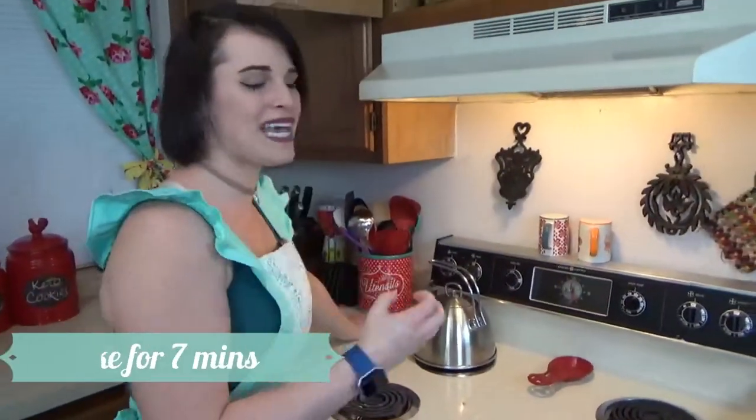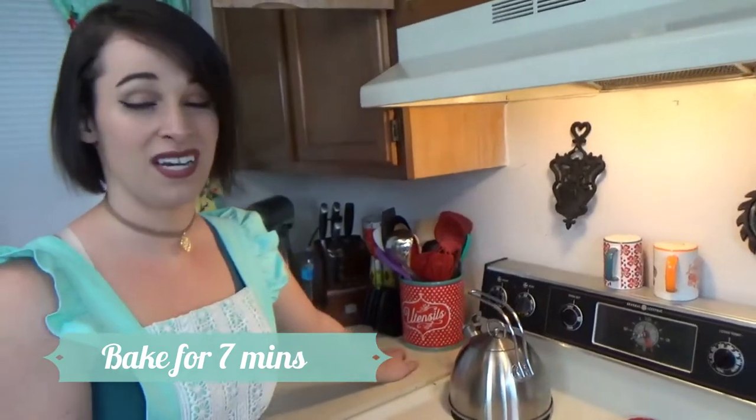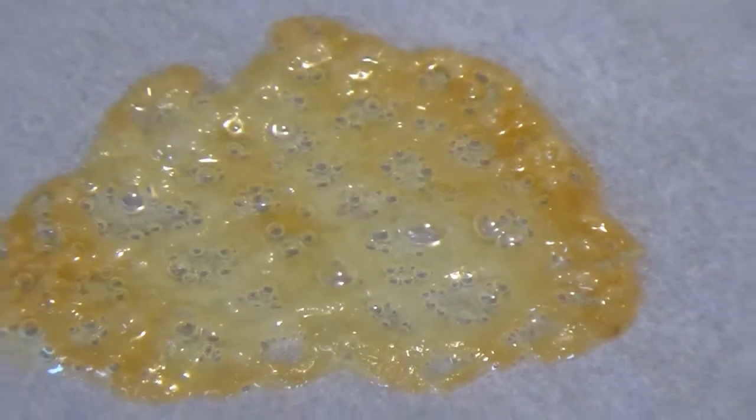And while that is cooking, we're going to have it cook for around 7 minutes. If your oven cooks as unevenly as mine does, I do have to turn it around midway so it gets an even heat. But around 7 minutes, and then from there we'll take that out of the oven to do our next step.